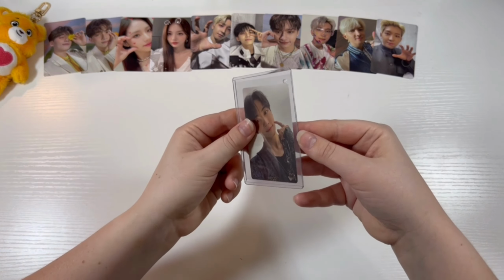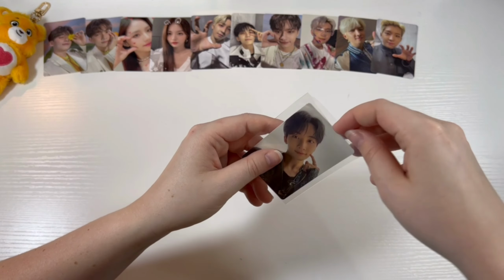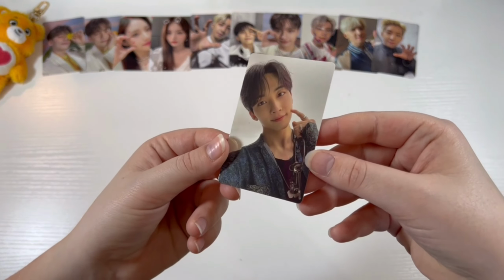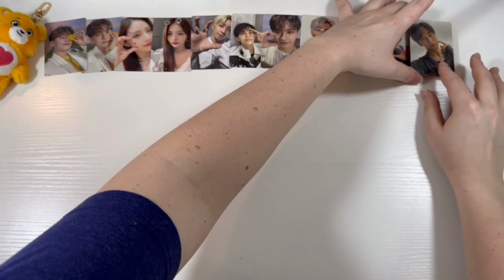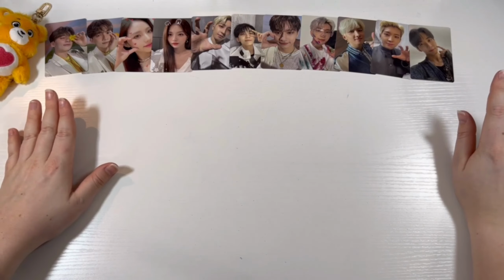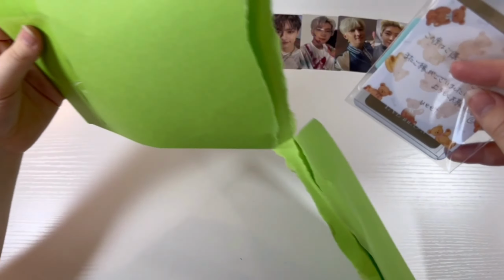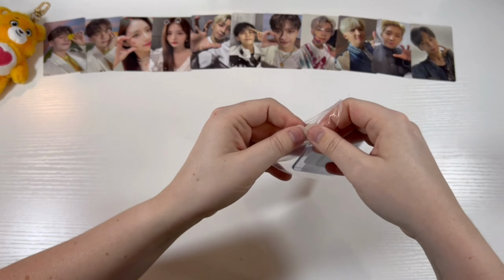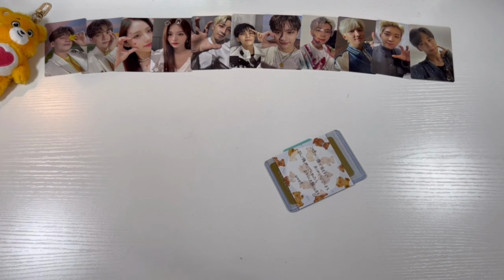Alright, so we have, this is the last Jongeun card that I needed for Face the Sun Carrot. So, very cute, very exciting, very slay. Oh my goodness, just look at all these cards. It's so beautiful. I'm so excited. So they left us a little note. I'm sure it says like, thank you for your purchase and please leave me a review.